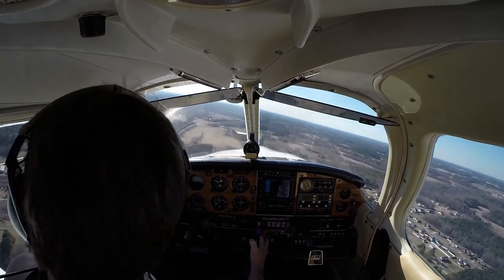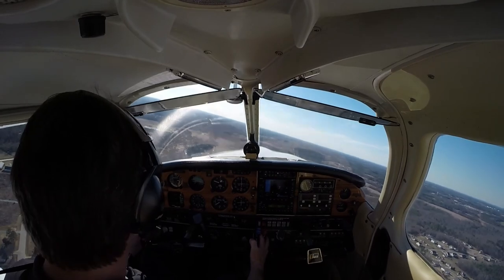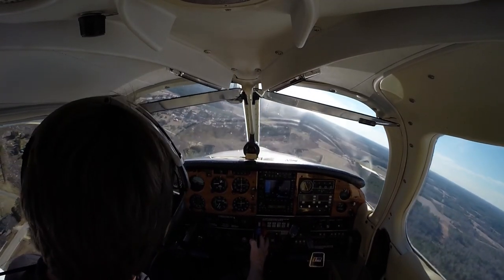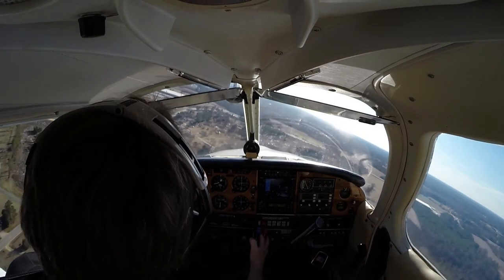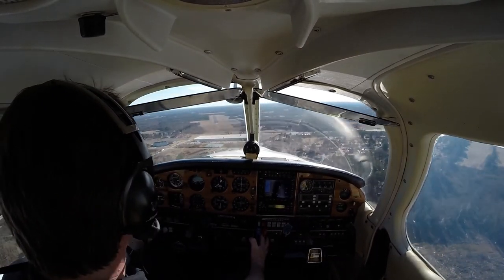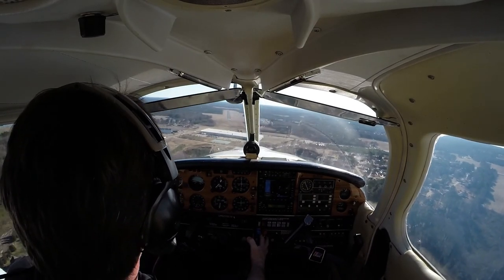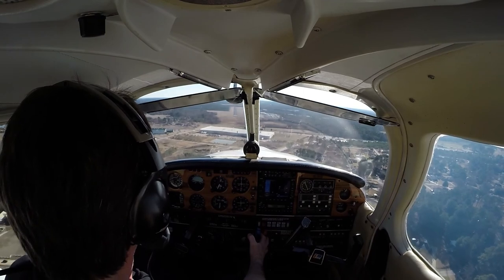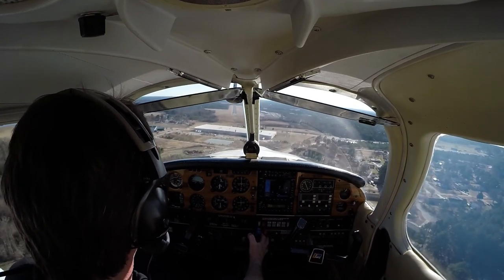Johnson County traffic, Cherokee 3855 turning final runway 21, Johnson County. Johnson County traffic, Cherokee 4505 Tight Lima, turn left base for 21, Johnson County. Got final traffic in sight. Anderson, I was in traffic, yes. Cessna 8432 uniform left downwind, runway 24.